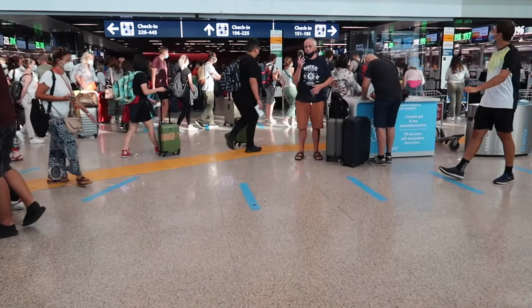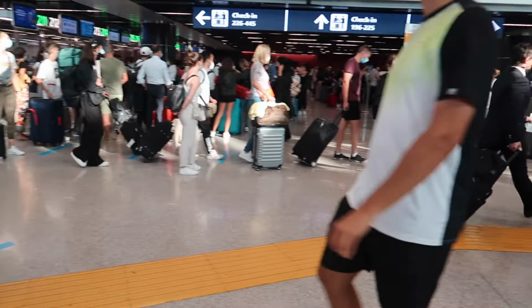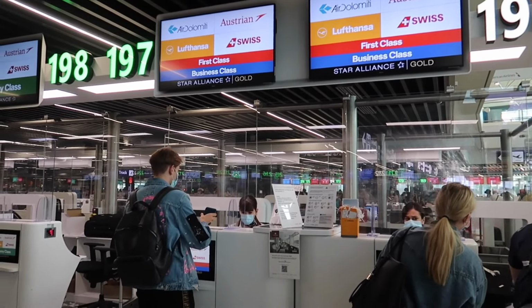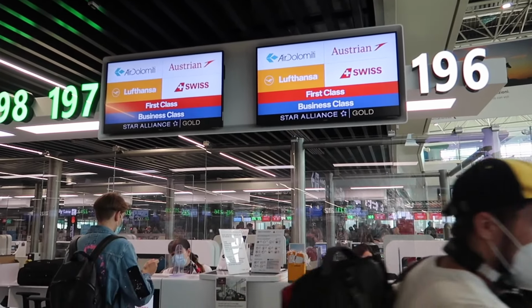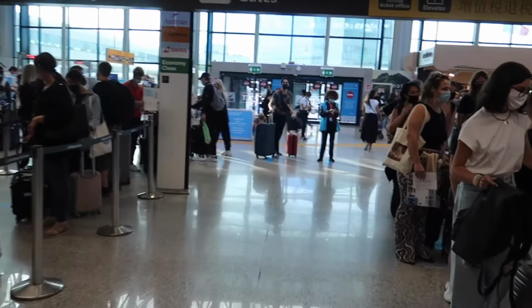Today I'm flying with the brand new airline Eurowings Discover to Frankfurt, and then I will continue my journey on the Lufthansa A320 to Hamburg. Lufthansa sold this flight as an Air Dolomiti flight, but it's operated by Eurowings Discover. The aircraft on this flight is an Airbus A330. In case you didn't know, this is a long-haul aircraft.